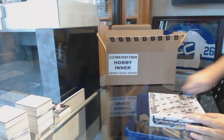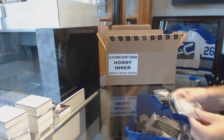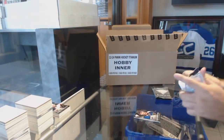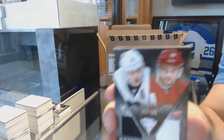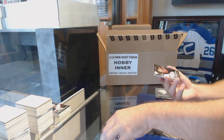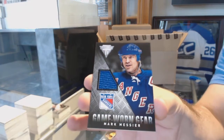All right, box number two. For the Blues, Game Worn Gear, Kevin Shattenkirk. We've got a dual jersey, which will be random, number to 300 between Pittsburgh and the Red Wings, Datsyuk and Malkin. Dual jersey. Game Worn Gear for the Oilers, Marty McSorley. Game Worn Gear of Mark Messier for the Rangers.